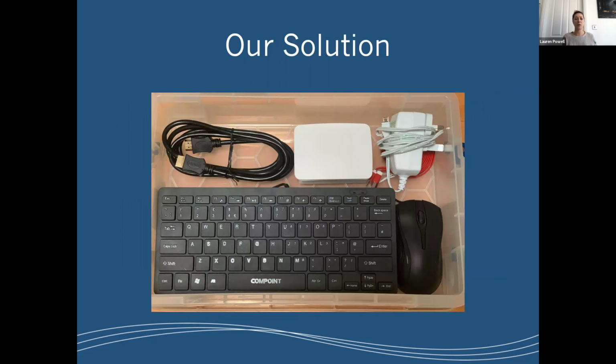So this is an example of a portable kit. Each student on the course is provided with a security kit, which contains a Raspberry Pi, a keyboard, a mouse, an HDMI cable, and the cable to plug it in as well. This kit then allows them to complete all of the content.